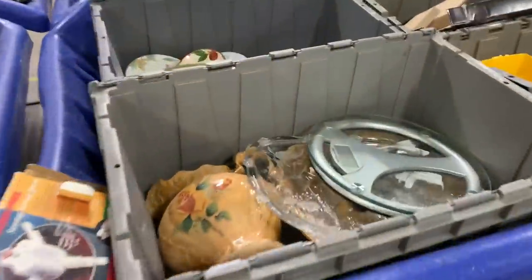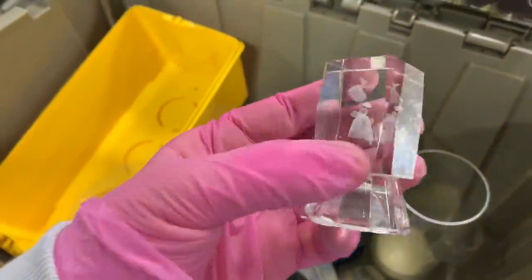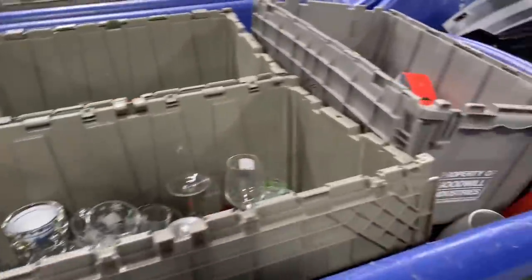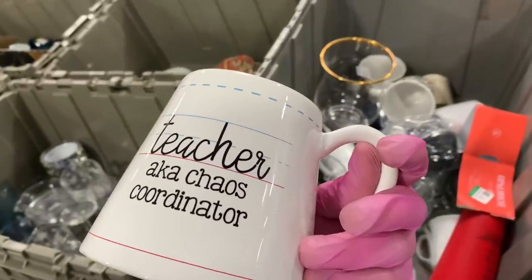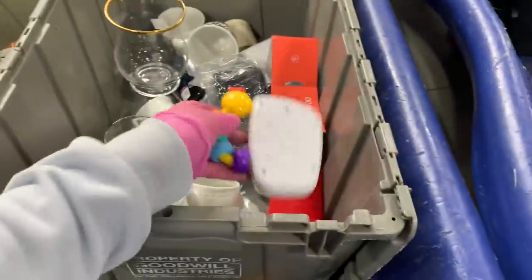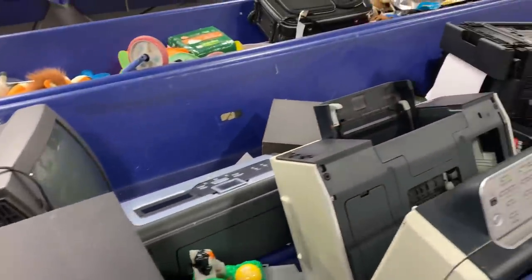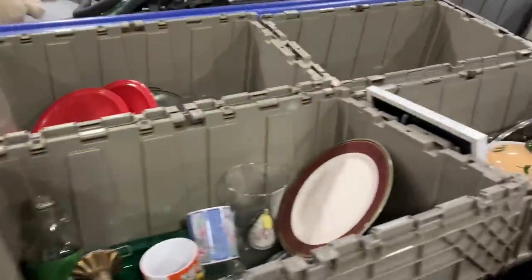We have enough, I think, for now. They're not the easiest things to ship. Ready? Teacher, aka chaos coordinator. More electronics. Don't see anything. But they're gonna bring new bins out. Again.